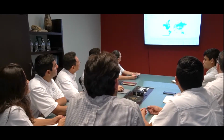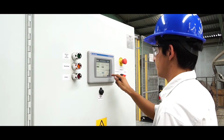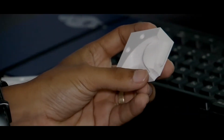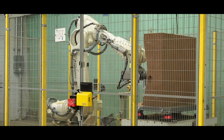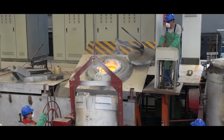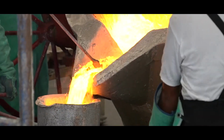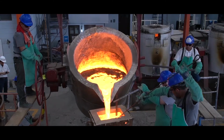Rise Propulsion has modern facilities where each employee seeks to make every piece a unique, high-quality, and durable product. Models are elaborated using CAD/CAM software, making the manufacturing process more efficient and precise. Its kilns have the capacity to melt approximately 12 tons of bronze, allowing the manufacture of pieces up to 4 meters in diameter or 6 tons in net weight.